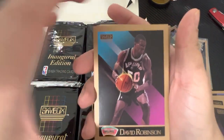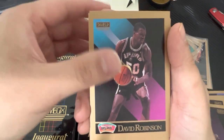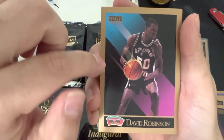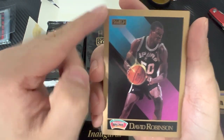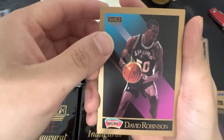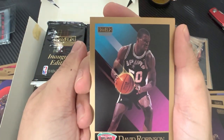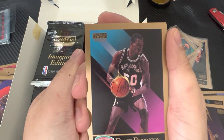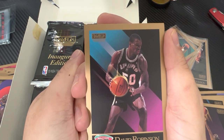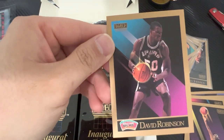Stuart Gray. Walter Davis. The Admiral, David Robinson. Look at that card. Nice. My uncle gave me this card when I was little, but I don't know, he thought it was a good idea to cut the corners right here, and I guess he just wanted to make it look cool. But if you look it up on PSA 10, that card is worth at least maybe $120, but yeah, it was not a good idea.